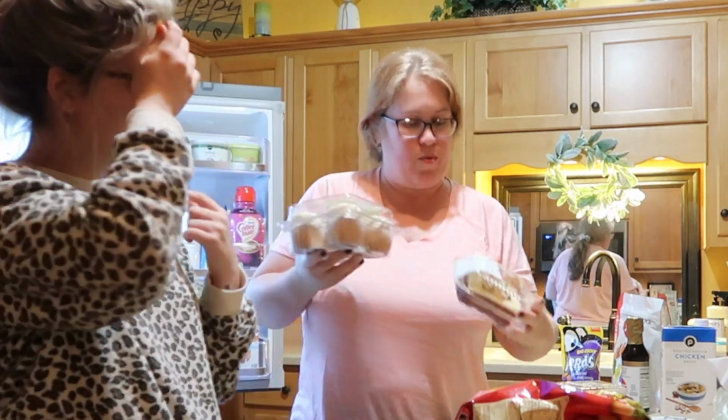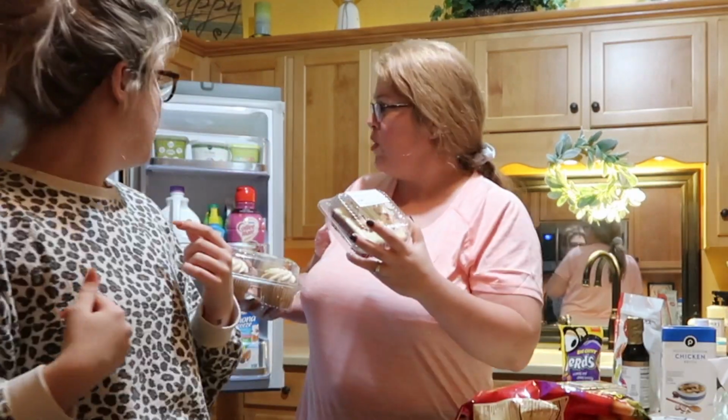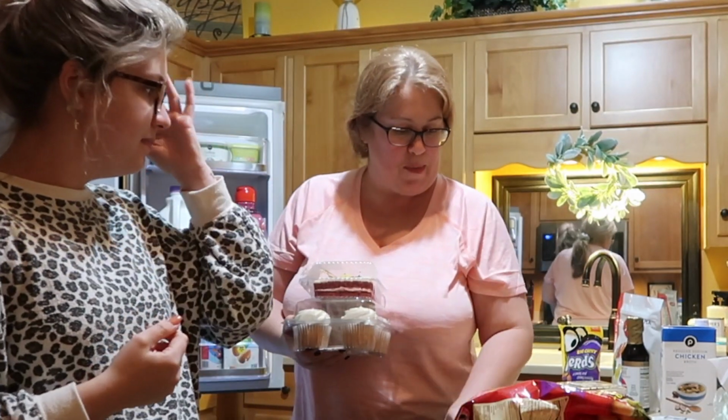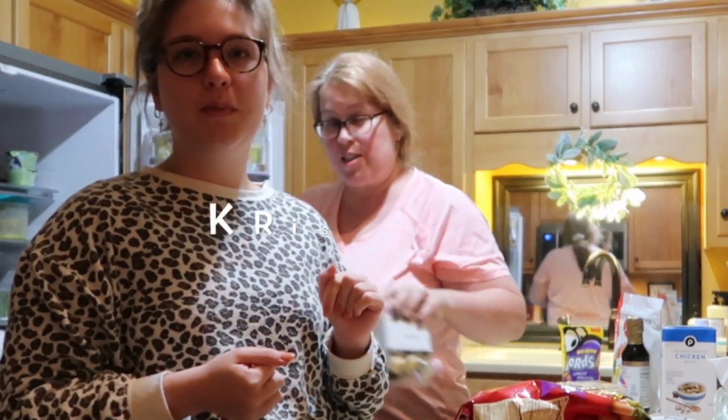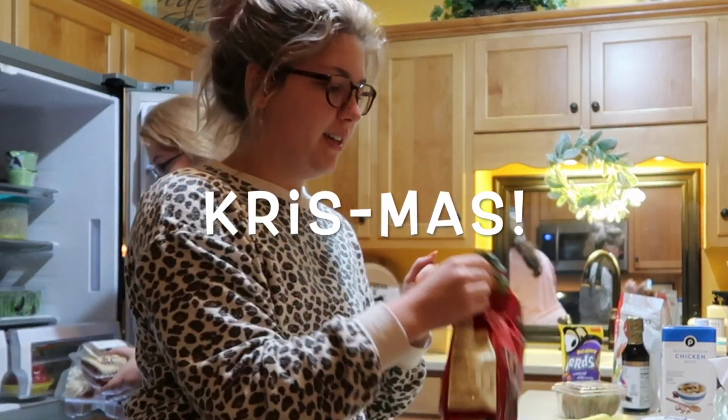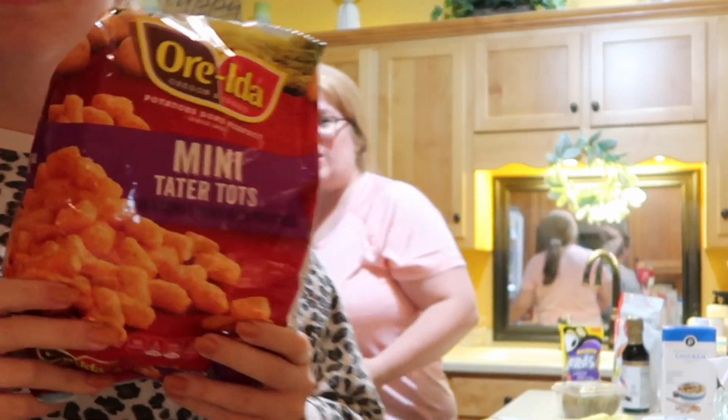We got the red velvet cake for hubby. That's his favorite. And then for me, brownie cheesecake. Did any of us need treats? No. But it's Christmas! It's the holidays. Okay, listen. Season to eat treats.